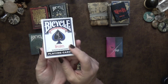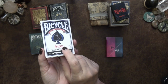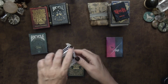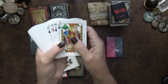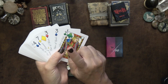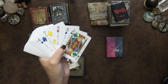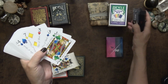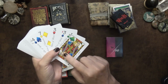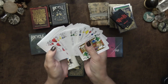This is one of my all-time favorite decks. This is Bicycle, but it's called the Hesslers Enhanced. There is a regular Hesslers that isn't as pretty as this one, but still has the four colors. So this has a color for each suit: the clubs are green, the spades are blue, the hearts are red, and the diamonds are yellow. Again, the Faunae has one version that also has four colors, and then there's a different one. I think there's not scripty writing on it. This is the enhanced that you can also get.